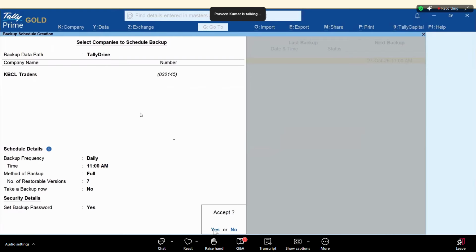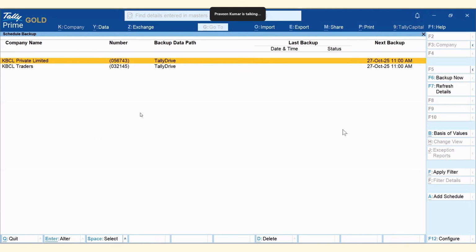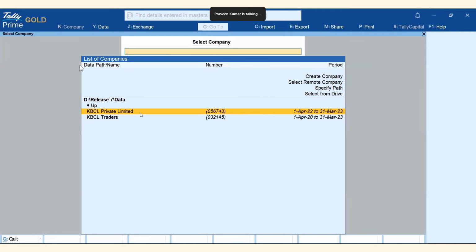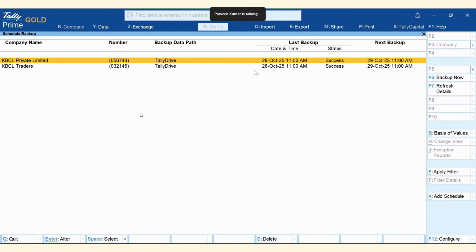So if you observe here, for the first company, we have selected incremental backup as the option, and for the second company, that is KBCL Traders, we have selected full backup, which means every single time the backup has to be taken completely. This is the current time while I'm triggering the backup. Now let's go back to the schedule. You can see both of the backups have been taken for both the companies as we instructed here.